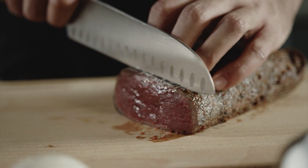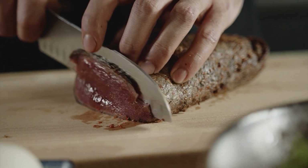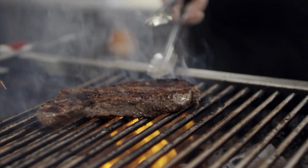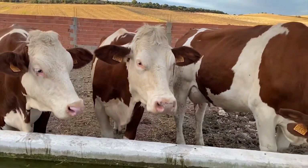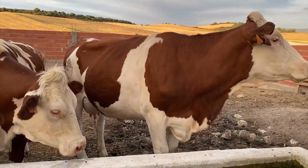As for bulls, their meat is valued for the absolute complete absence of a fat layer, amazing tenderness, and elasticity. Sorry, vegetarians, these are dry facts, not meat-eating propaganda.